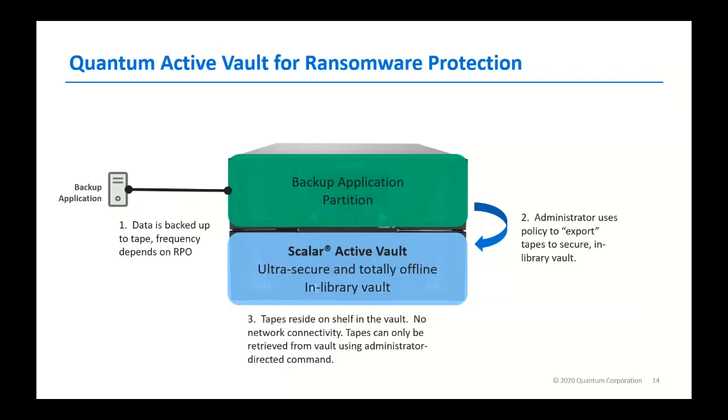So this concept of partitions has gone beyond just application sharing, and these Scalar libraries can also contain library managed partitions, which consist of unlicensed slots. They are completely invisible to the external applications, and they are used to enable these special features. One type of what I'm talking about here is the active vault. The tape resides on the shelf in the vault. There's no network connectivity. Tapes can only be retrieved from the vault using the administrator command.